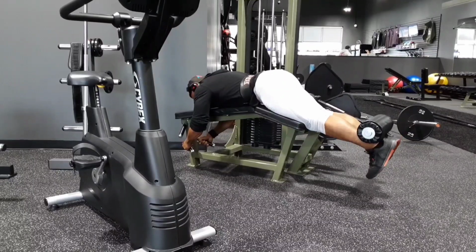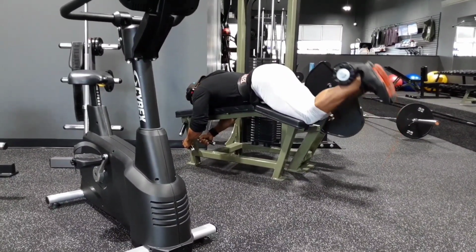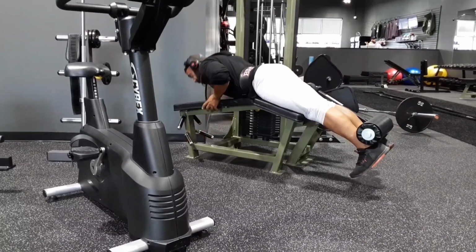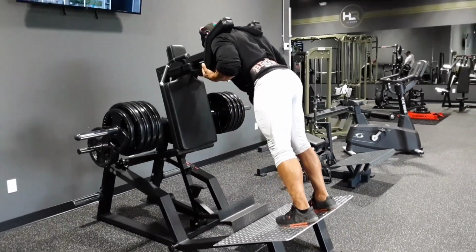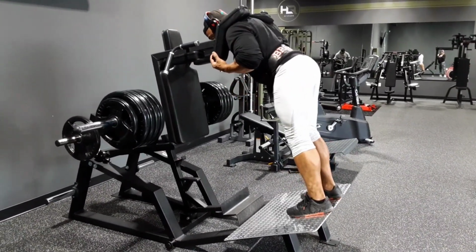I try and drive my hips into the pad, which allows me to get further hip extension, which allows me to activate the hamstring much more effectively. I tend to do about 3, maybe 4 sets at the most on the lying leg curl. Anyway, this is one of my favorites.